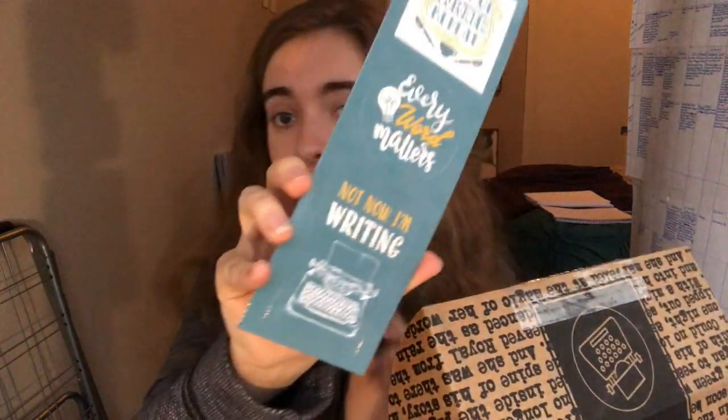Now it looks like it's a series of magnets. The first one says, wake up, write, repeat, which is a reminder that I need. This one says, every word matters, and another says, now I'm writing, which I should have in a much larger size on my door so that people leave me alone when I'm working. It's actually a good idea. I should get that made.